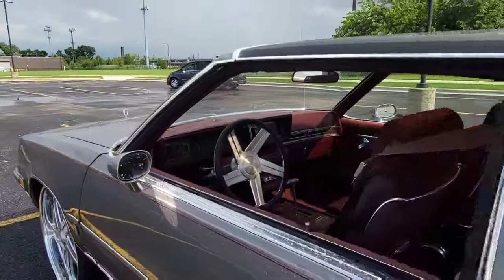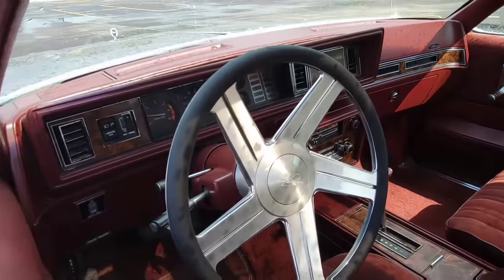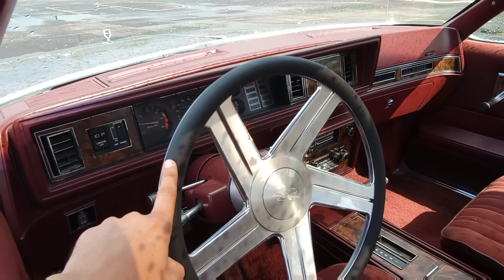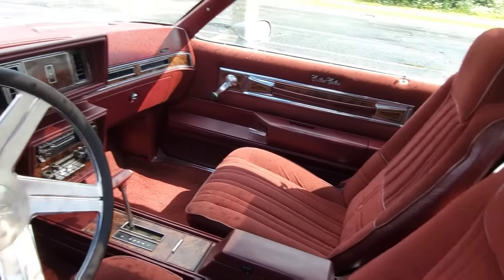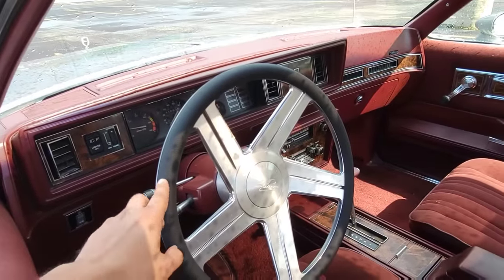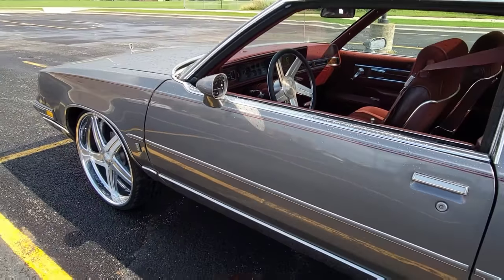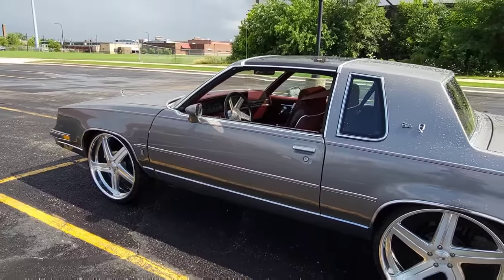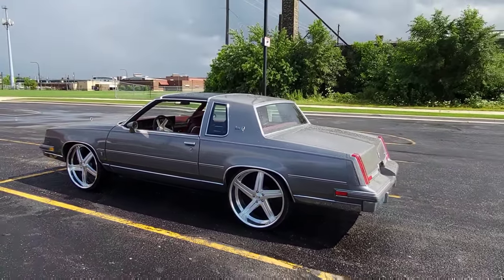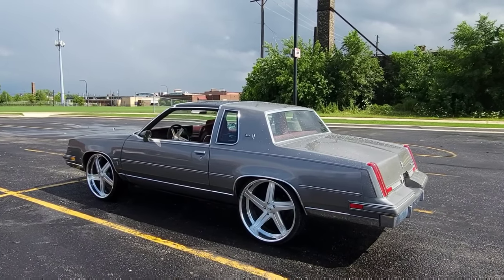Oh yeah, and check out, we got the matched steering wheel. That's the reflection from the T-top, guys. But I still gotta get this wrap to match the red interior. So we're gonna be doing that as well. But for the most part, I think it's coming out very slick. I like it. Like I said, these wheels just make a difference on the car.